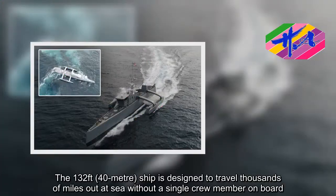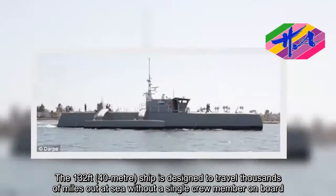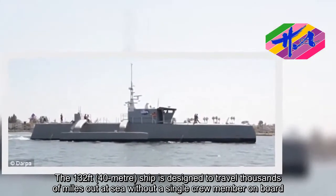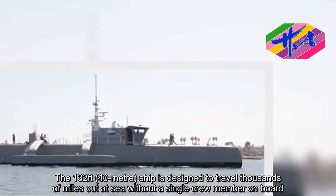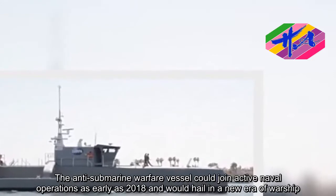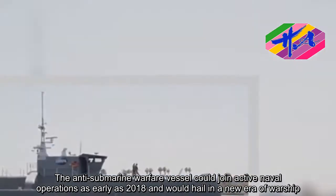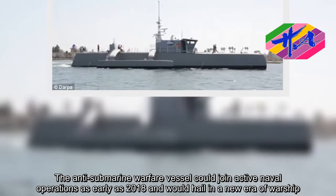The 132 feet, 40-meter ship is designed to travel thousands of miles out at sea without a single crew member on board. The anti-submarine warfare vessel could join active naval operations as early as 2018 and would hail in a new era of warship.